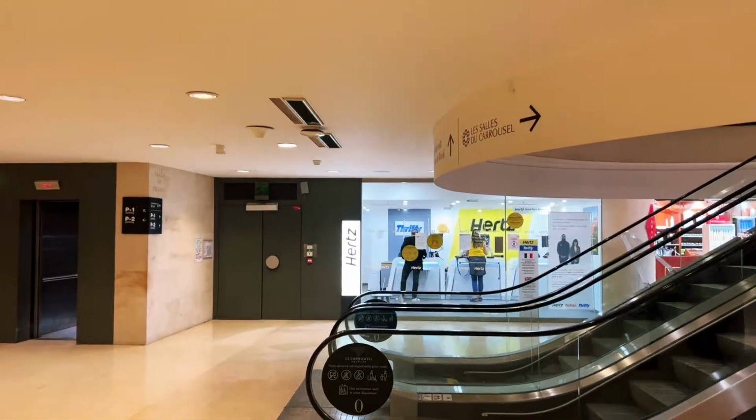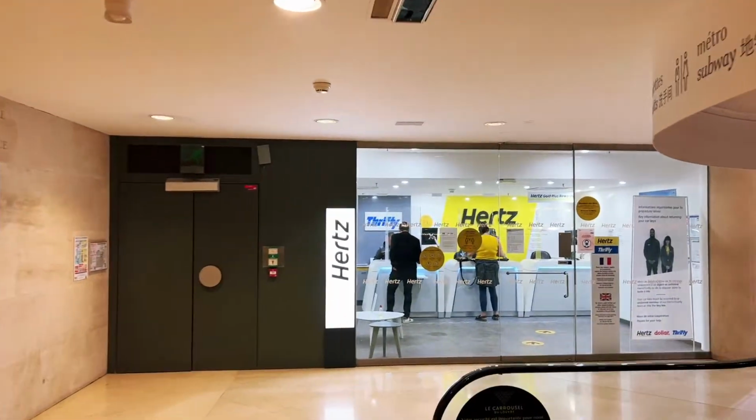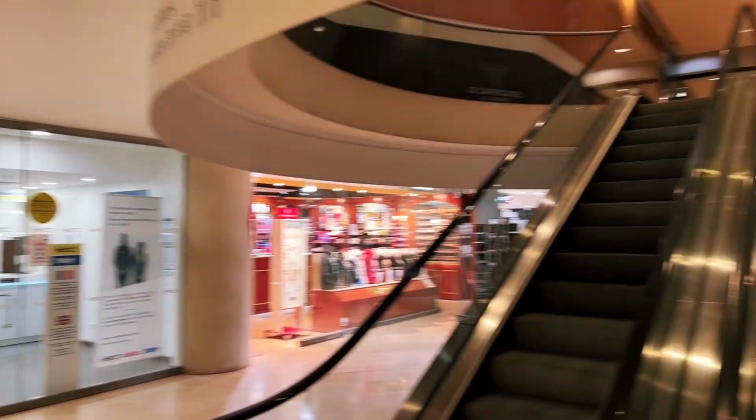Here, apparently, you can rent a car. Huh. Interesting. You can rent a car in the Louvre. Fascinating.